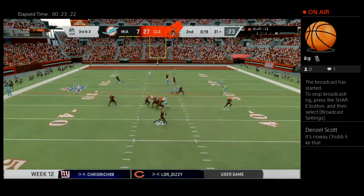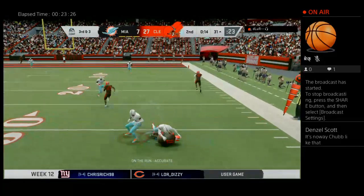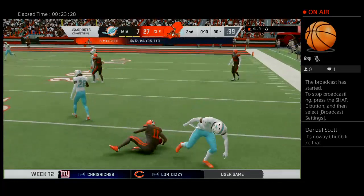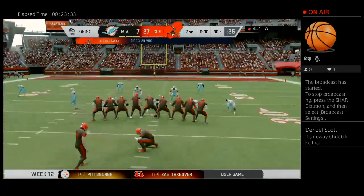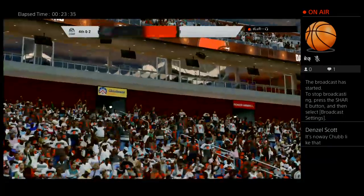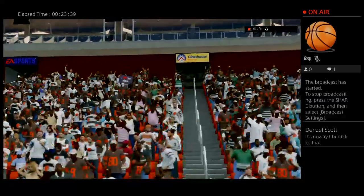Third and short yardage. Mayfield completes this to Callaway over on the right side. And he's going to be taken down here still a couple yards short of the first. We have hit halftime. Still 2 more quarters to go. We'll take a timeout. We'll be back after this.